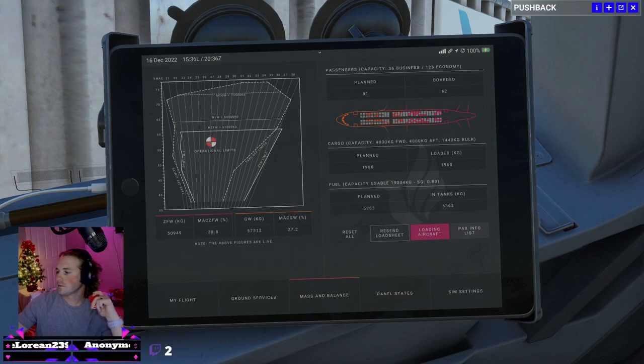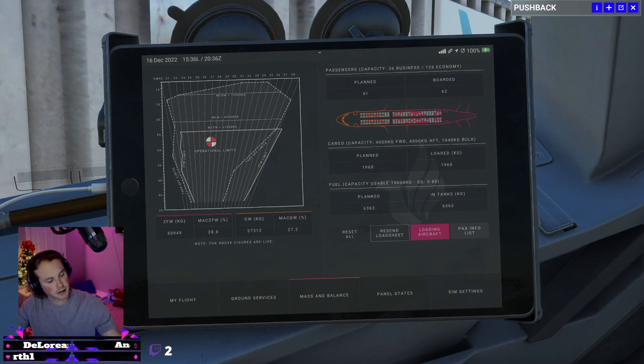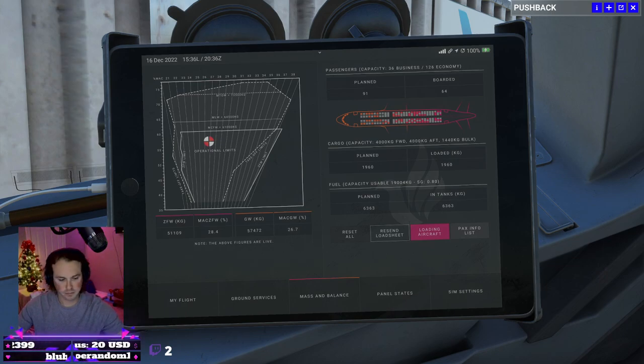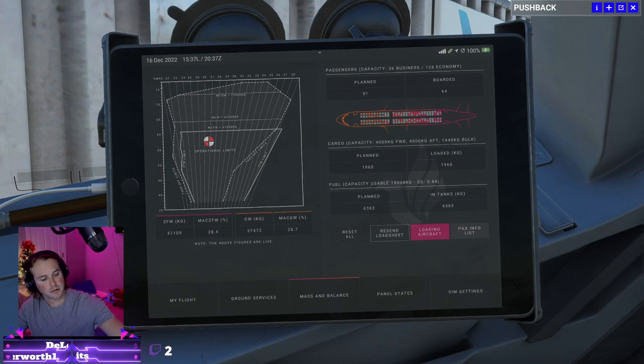Charlotte Ground, TBM 921 Alpha Tango with information Golf. We are at the GA ramp by Delta, ready to taxi. TBM 921 Alpha Tango, taxi 18 left via Delta, cross Romeo at Delta. Taxi 18 left via Delta across.